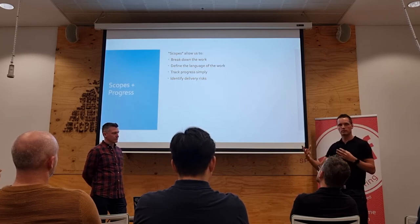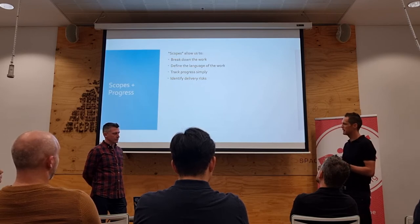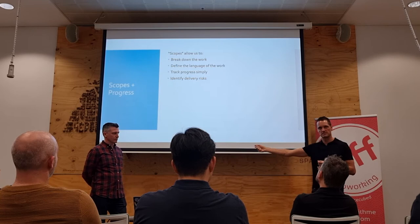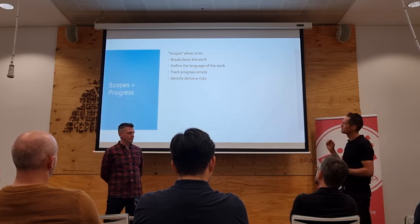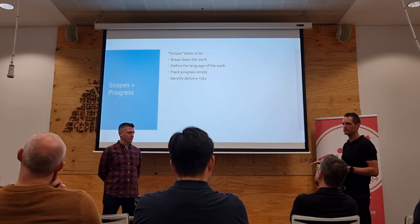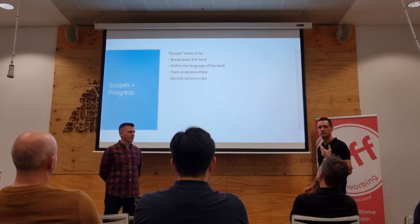Eli drives this a lot with our team, making sure that we're using the right words, that we're tight, and that our language often mirrors the business language. So when we're talking, there's no translation layer. It allows us to track progress very simply, which we'll cover soon, and allows us to identify delivery risks.